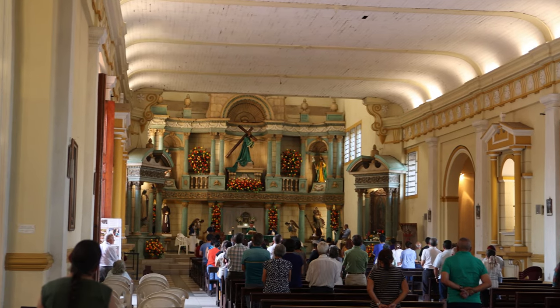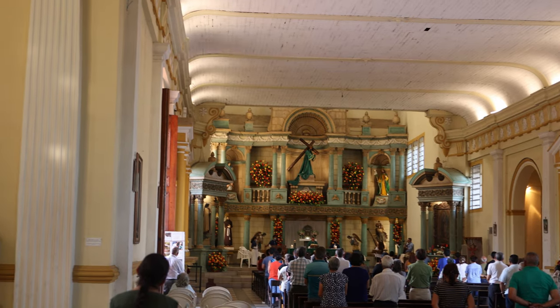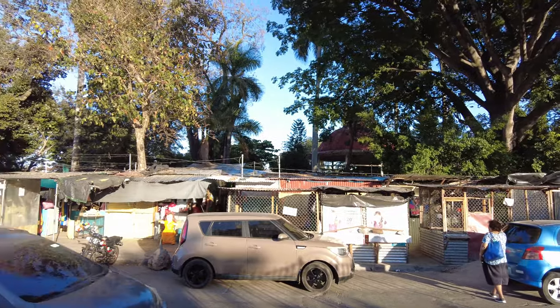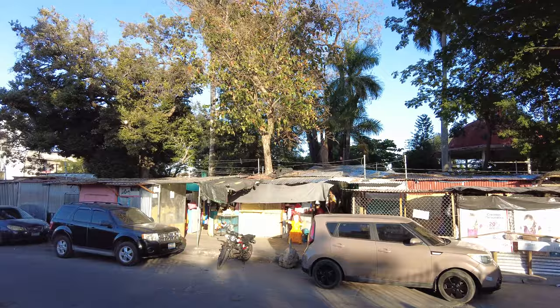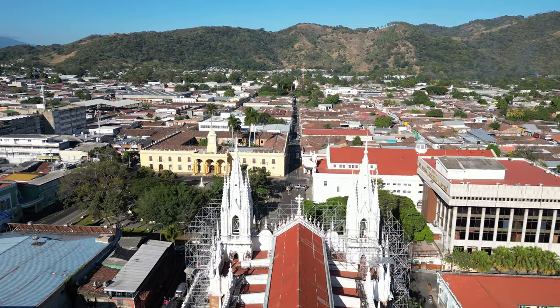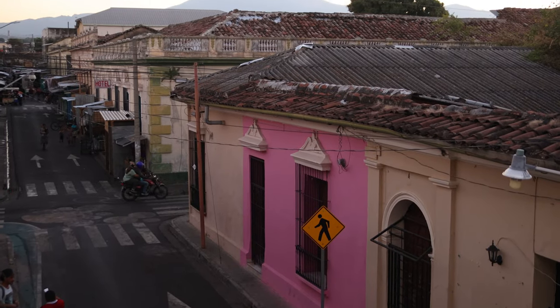It was Saturday night, so there was mass at the church, and we weren't able to explore deeply inside, but it was beautiful to hear the singing and everything there. The rest of the night, we're just gonna go back to the market, grab some food, and grab some more drinks. We're meeting up with some friends later, so we're gonna have a couple more days to explore Santa Ana. There's a lot to do, but this is it for tonight, so we'll see you guys tomorrow as we explore more of what Santa Ana has to offer.